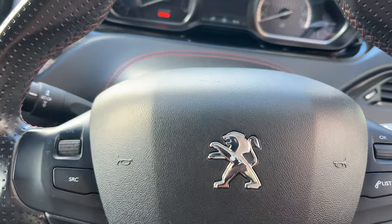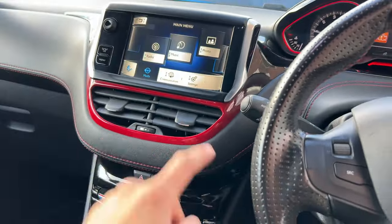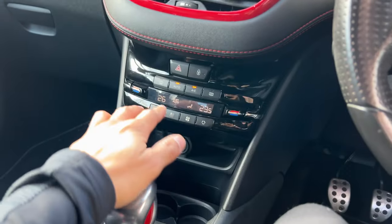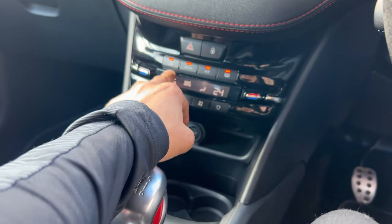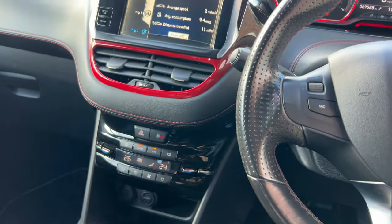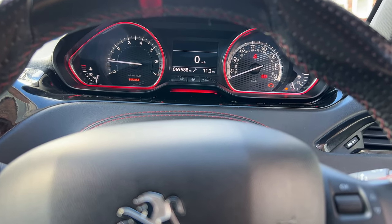So if I just start the car up for you guys, they've got the sweeping dials, as on the VXR. Obviously the car is in need of a service, but on this screen here you've got your radio, your music. There's quite a few options on here. But yeah, it's quite a high spec car. You've got automatic lights, AC, your heaters, everything works. Literally everything works. The locking system and the radio all work fine as well. We've checked everything. But the car is in need of a service, as you can see on the, let it focus. So the mileage is on 69K, as you can see.